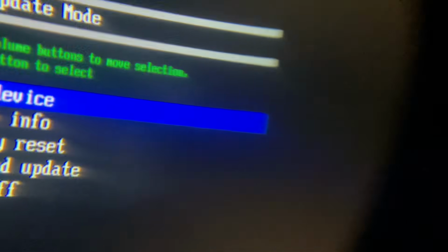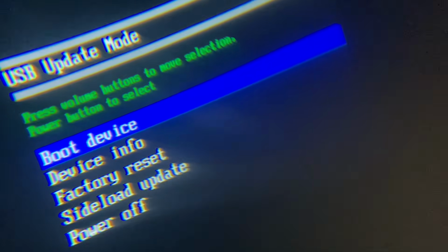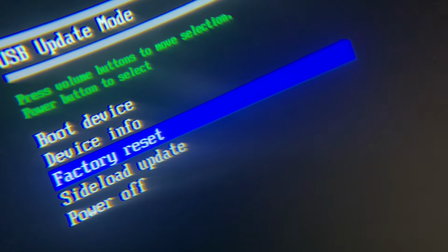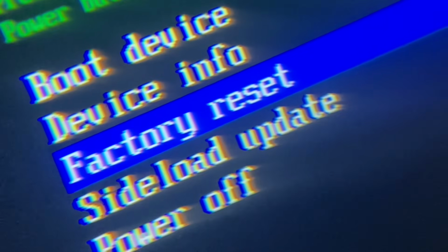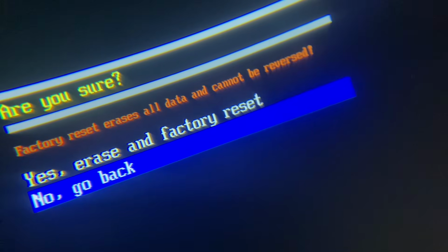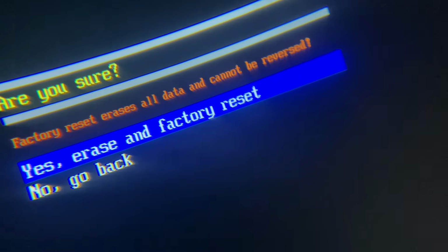Okay, there we go. So I've done boot device, I've done device info, I've done side load update. I've done all these, except factory reset. This says it'll erase all data. I've done everything. This has been happening for 10 days.